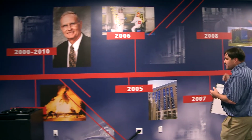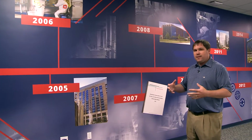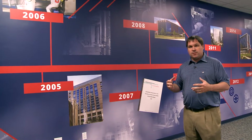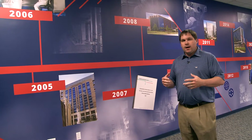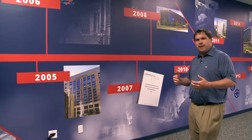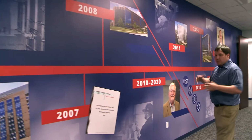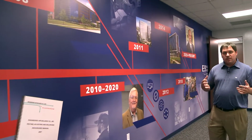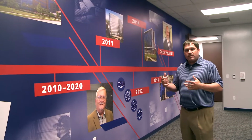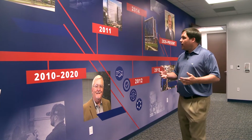Moving into the 2000s, we do a lot of work in research facilities. And really that's when building commissioning was born here at EAB, at least outside of HVAC, right? We formed our own dedicated in-house building commissioning team, and that's when we really branched out. So we had two services up until recently: we were a test and balance firm and a building commissioning firm.